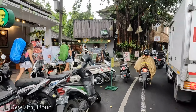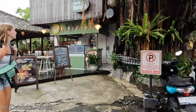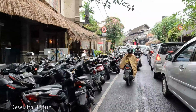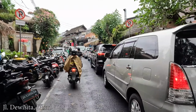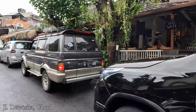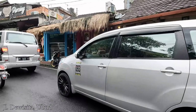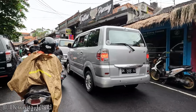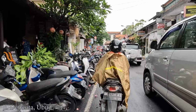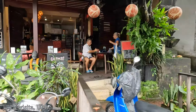And some other cafes around here also open. Like here on the left side is Cafe Bunute. It looks like a nice cafe from outside. And here also on the right side is the Betenwaru Cafe. But still not really busy, only a few people there. And here as well, I think this one is quite famous, Mint Cafe or something, the name.